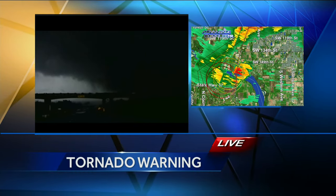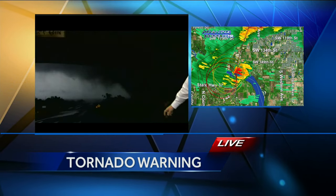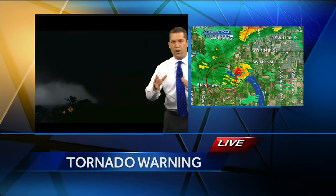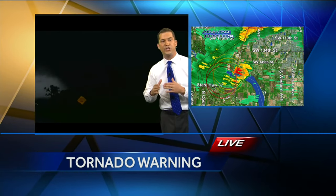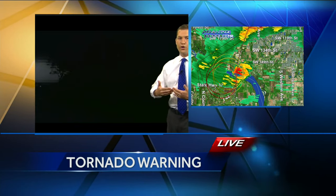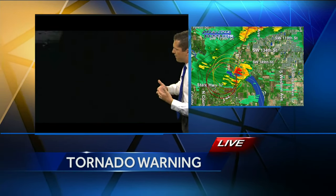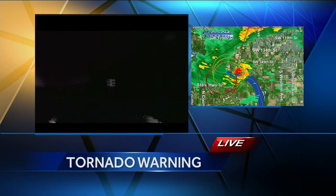164th Street. This is a tornado emergency. You need to be below ground immediately. Now is the time to go into your tornado shelter. We are not here to scare you, but this is a very large tornado, and we want you to understand the tone that we are using right now, a very serious, life-threatening situation, as we have this large tornado on the ground.